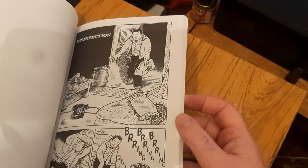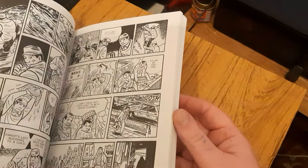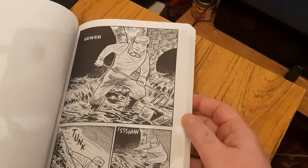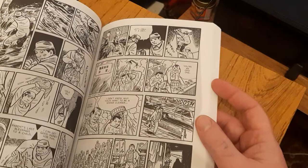The guy who has to clean up after the sex workers. There's a lot of people who live in the lower fringes of society doing the dirty jobs. Working in the sewers and seeing the things that are kind of hidden away. Like here, the man who finds, this is quite shocking, a dead baby thrown in the sewers.